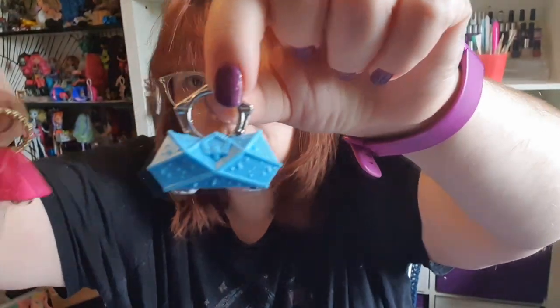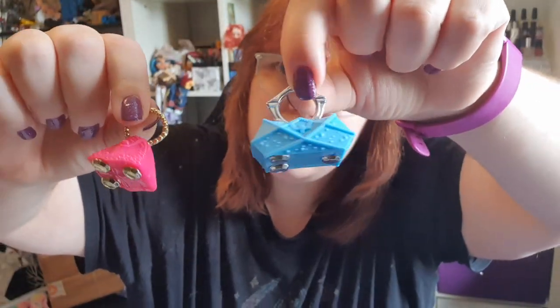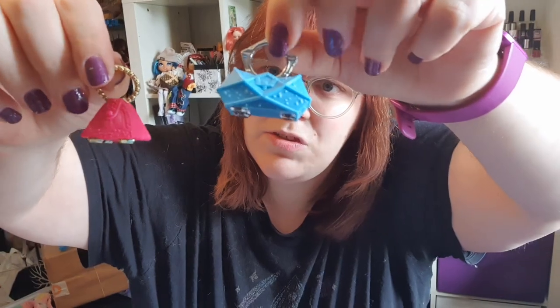This bag, which I haven't been able to identify. Same with this bag. So these are some plated metal pieces, and one is pink and one is blue. I know, they were cool. I got it because they were cool.